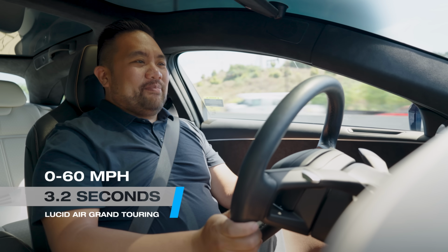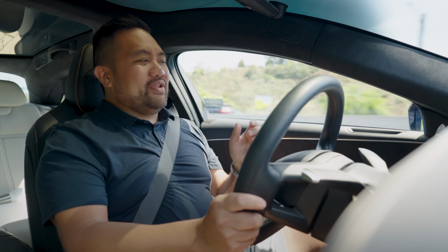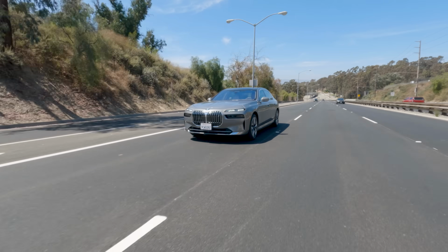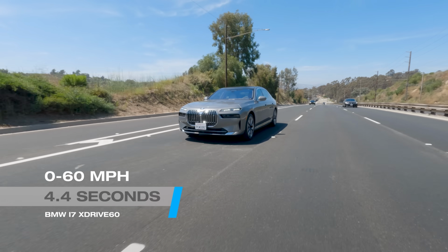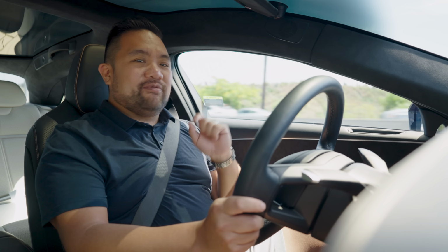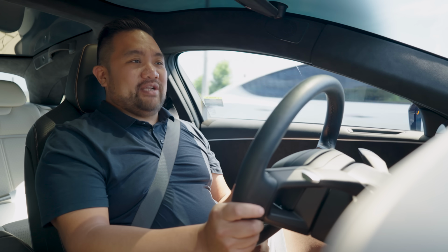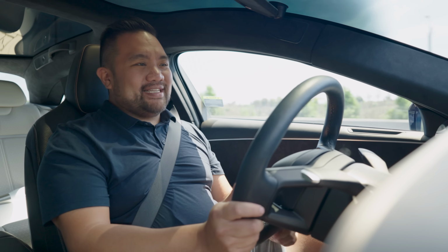0 to 60 miles an hour passes in just 3.2 seconds in this vehicle, which is a really impressive time. That is, as they claim, supercar speed, and it's much faster than the BMW, which is no slouch itself. It does 4.4 seconds to 60, but still, that's a massive gulf between these two vehicles. And we didn't even get the performance version of the Grand Touring. It's doing all this on some very non-sticky all-season tires. As far as party tricks go, this is a neat one.